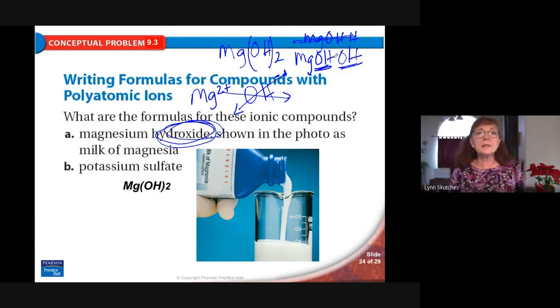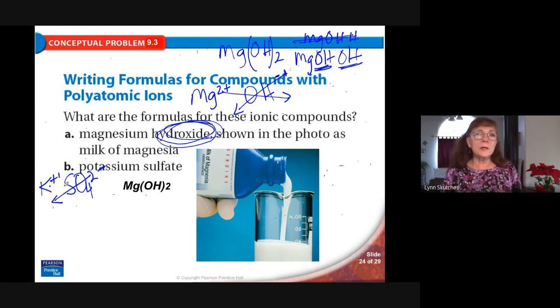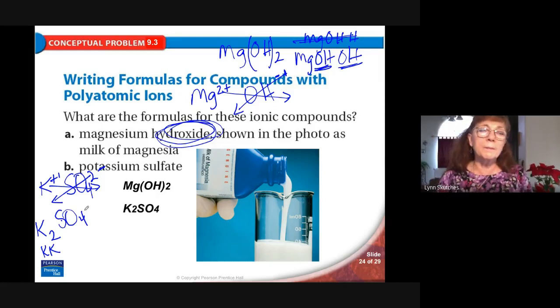Okay, potassium, pretty easy. Potassium is a +1. It's an alkali metal, just like sodium. Sulfate, again, SO4 2-. I know I'm going to need 2 potassiums and 1 sulfate. The temptation, once you learn about doing parentheses, is to do them all the time. Potassium doesn't need parentheses. This just means K2. And then you just write sulfate. No parentheses around it because you only need 1.